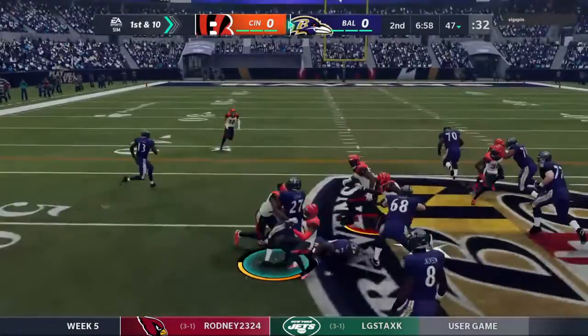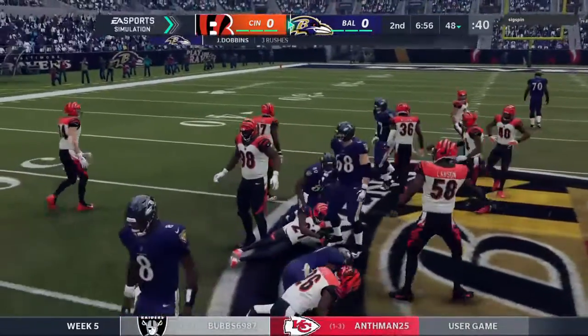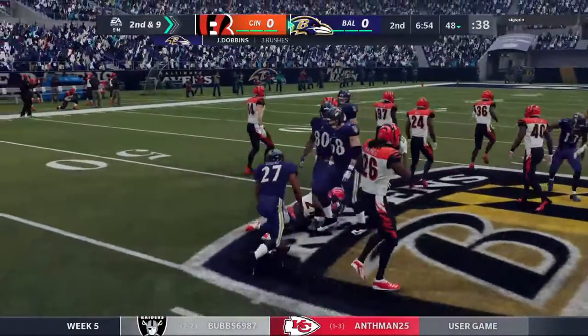First and 10. It's Dobbins. Mackenzie Alexander in on the tackle.